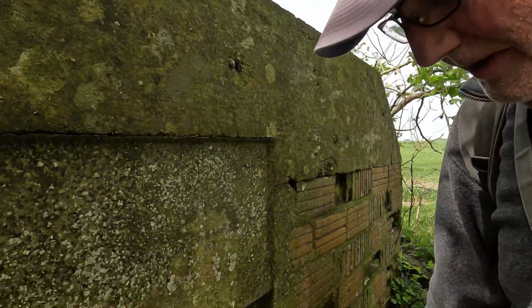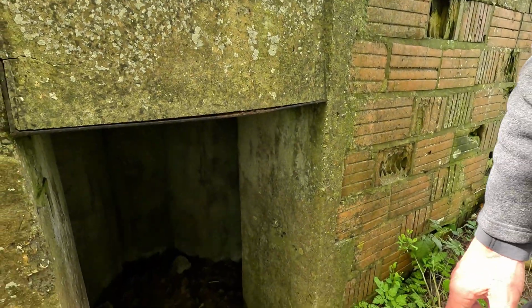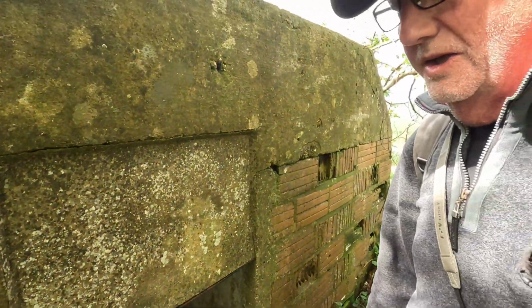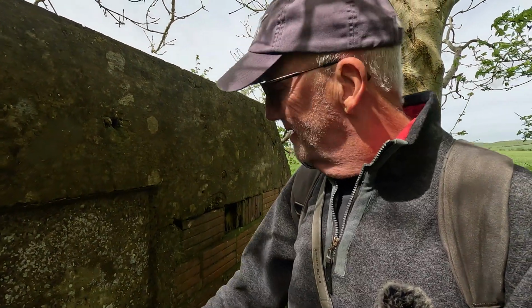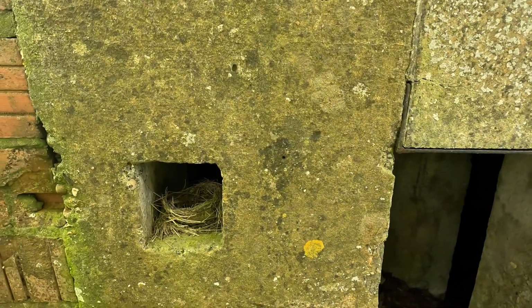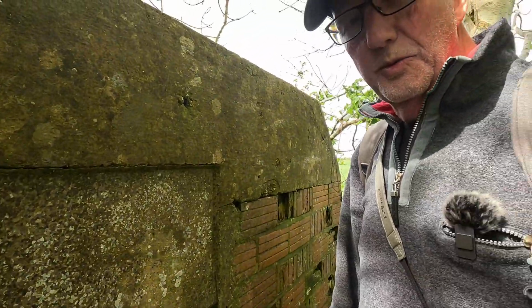The old legs won't bend that far, but it's actually been filled up here, probably a couple of feet. So instead of walking, it's crawling. Little point of interest, a nice little bird's nest there. Those small slots were the pistol slots to protect the door.